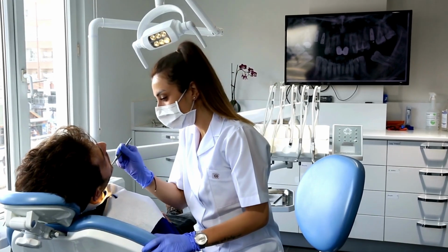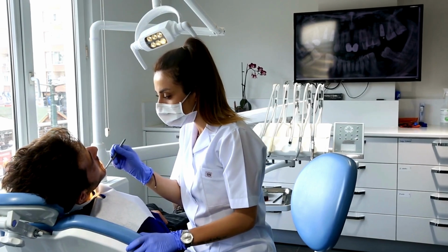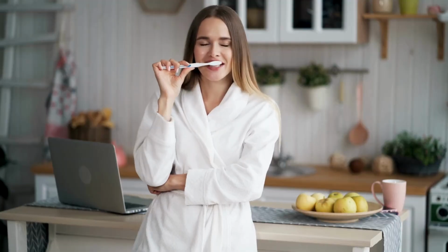Early detection and treatment of periodontal disease are essential for preserving oral health and preventing complications such as tooth loss and systemic issues linked to gum disease. Regular dental visits and maintaining good oral hygiene habits are key components of preventative care.